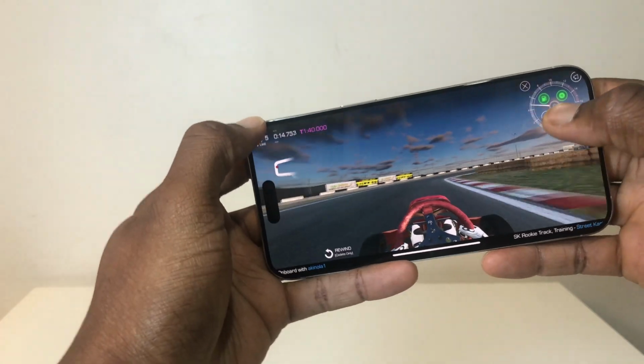Battery life has been great. The iPhone 13 Pro Max that I was previously using was lasting me all day, and this is no different. It's one of the main reasons why I go for the Pro Max model, due to the larger battery capacity.